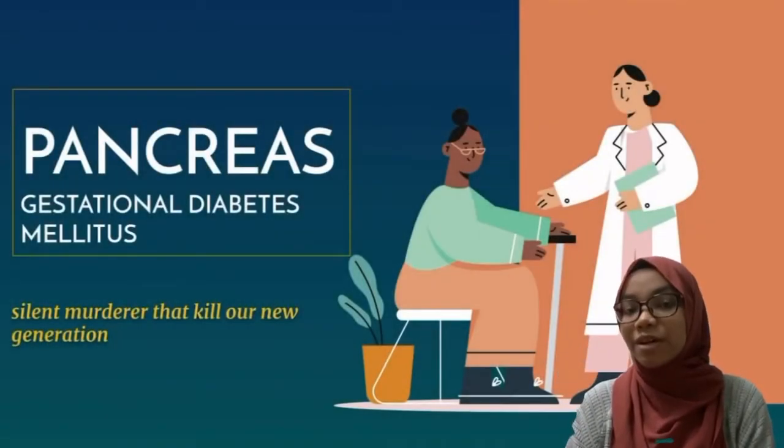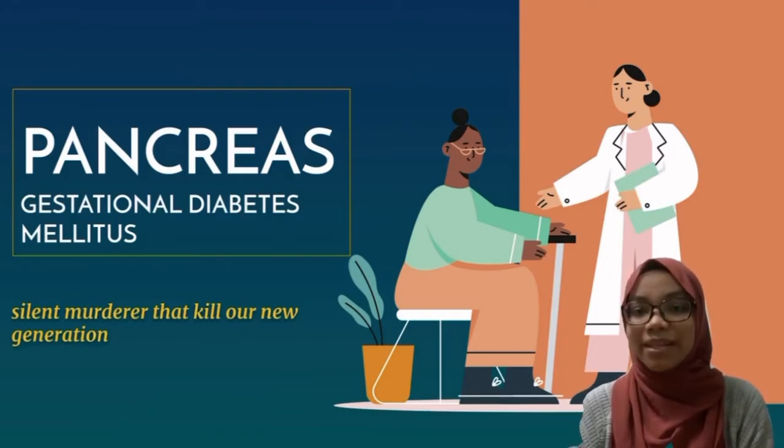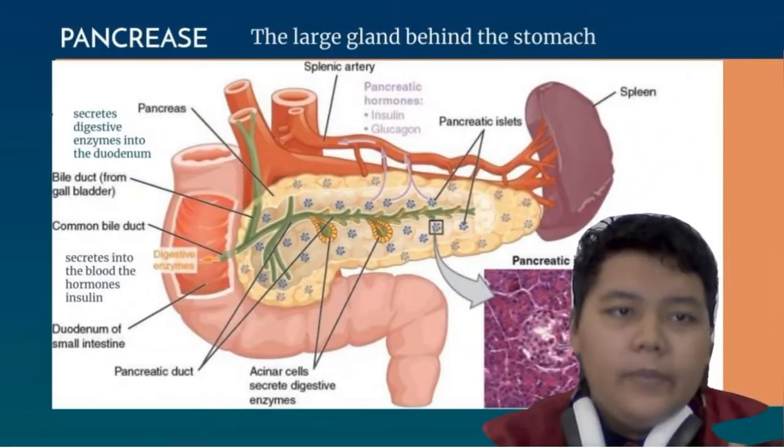We share to you about gestational diabetes. Do you know that a pregnant woman will have a chance to develop diabetes during their pregnancy? And that is called gestational diabetes. But before we look deeper into that, let's have a revision about pancreas.